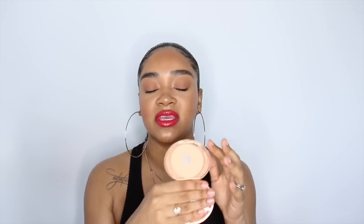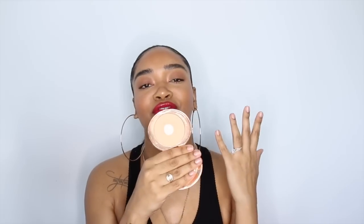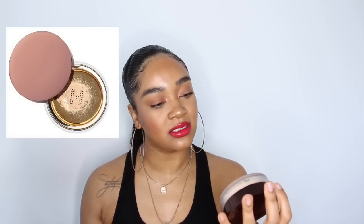It's just a great powder to touch up throughout the day, to set your concealer, just to dust it all over your face if you want to set your foundation. It is a flawless powder. Best powder that I've ever tried, hands down, no questions. Like, if I had to only choose a powder to use for the rest of my life, this would be it.